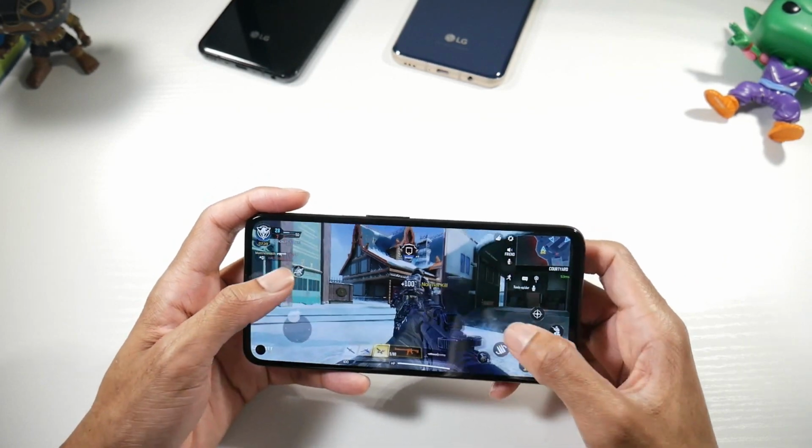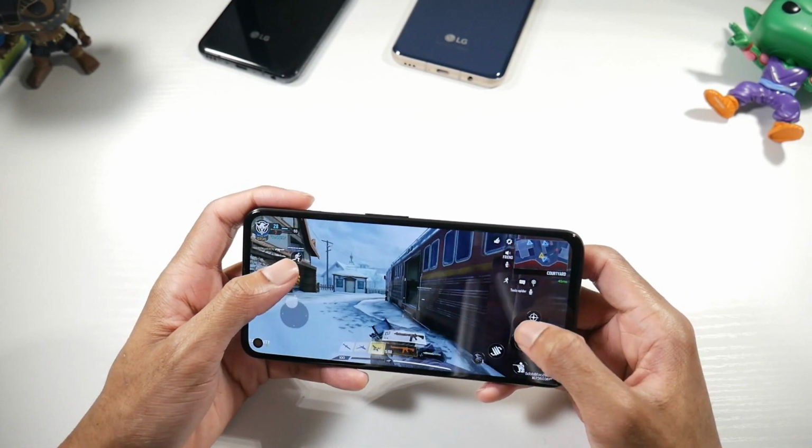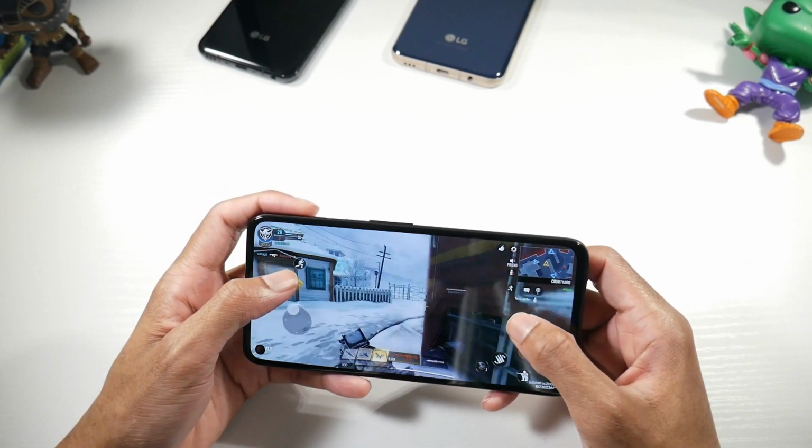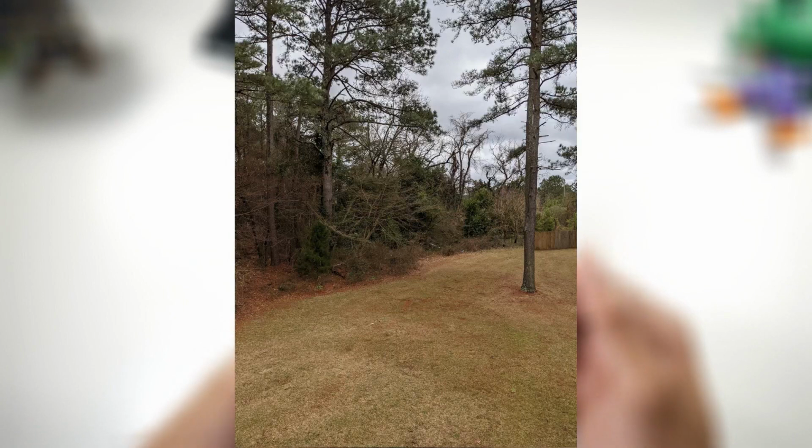Now, one of the main things that you would look at this phone for, besides the 5G at such a cheap price, is the camera. You do have a 12.2 megapixel lens and a 16 megapixel ultra wide. It does shoot 4K video with an 8 megapixel selfie. Absolutely love the cameras on the Pixel 4a.